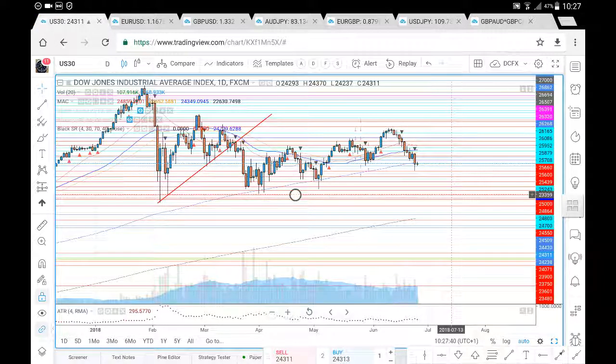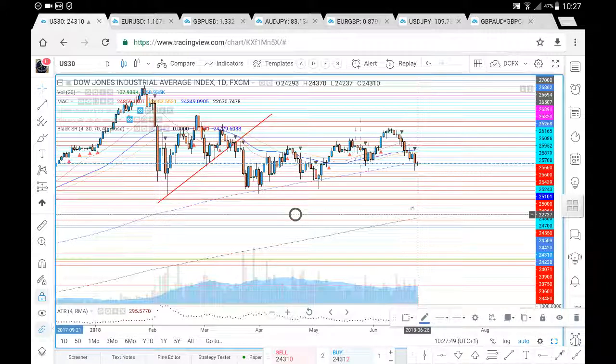So let's just see. Bear with me a second here. So currently the 200 period moving average is sitting at the 24,349, so around 24,350. And currently we've rejected it. We're at the 24,310 at present.